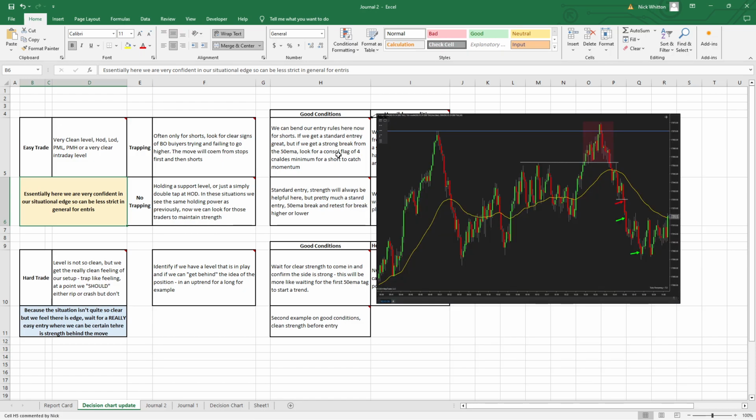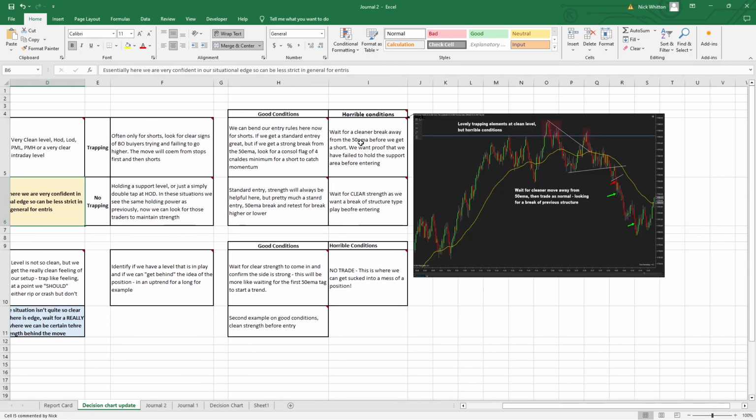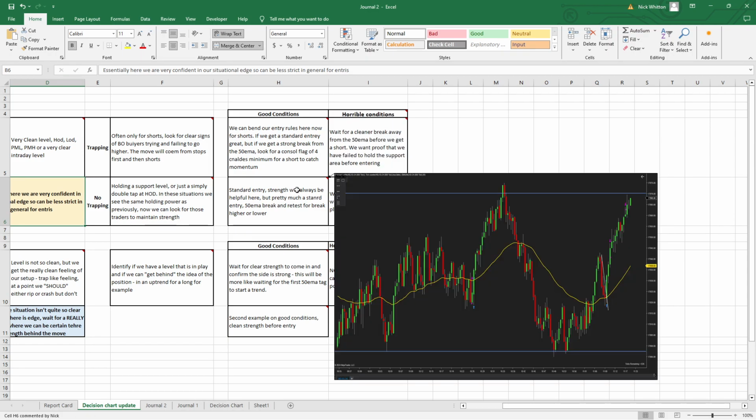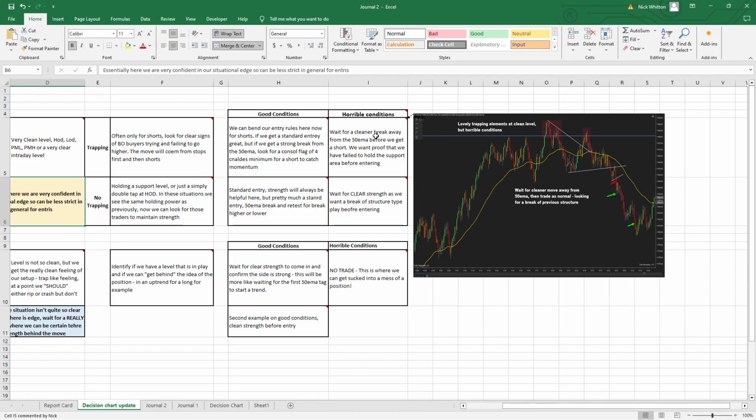We can see here, this is the ideal opportunity for that short I was talking about. This is the long that I mentioned earlier. And what I've done is I've gone, okay, in good conditions, great, we've got that. But what about when we have horrible conditions? When we have conditions that are chopping back and forth, where the moving average that I'm using, the 50 EMA, stops really holding any relevance. Well, in these situations, I want to wait for a cleaner breakaway.